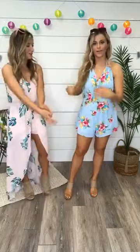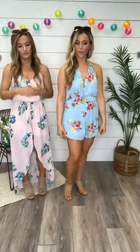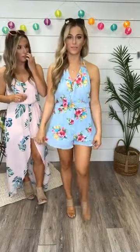Do you want to start? Sure. What are you wearing? I'm wearing the Cabana Bay Floral Romper in Sky Blue for $46.95, and I am obsessed. The first day I was here, I thought, all right, I'm going to fit in here. I'm feeling it. So cute. Loving the pattern, the florals.